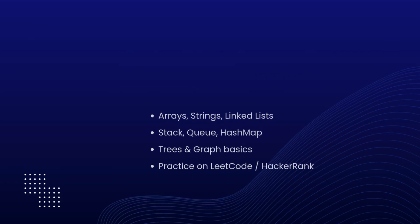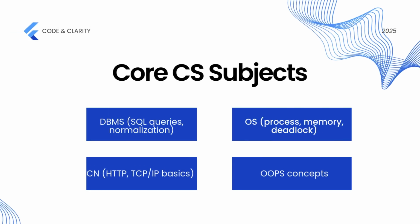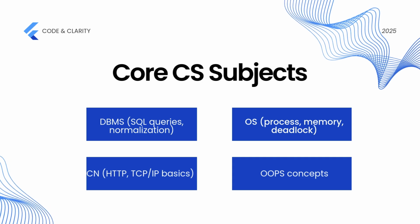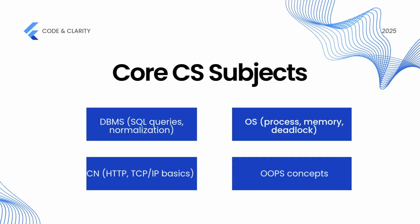Now the next slide is about the core CS subjects. This slide is where many students relax, and that's a mistake. Core CS subjects are still asked in technical interviews. DBMS is a very important subject. From DBMS, learn about SQL queries, normalization, keys, and many other important topics. Next, operating systems. From operating system, learn processes, memory, deadlocks. Then move to computer networks. In computer network, learn HTTP, TCP/IP basics, etc.